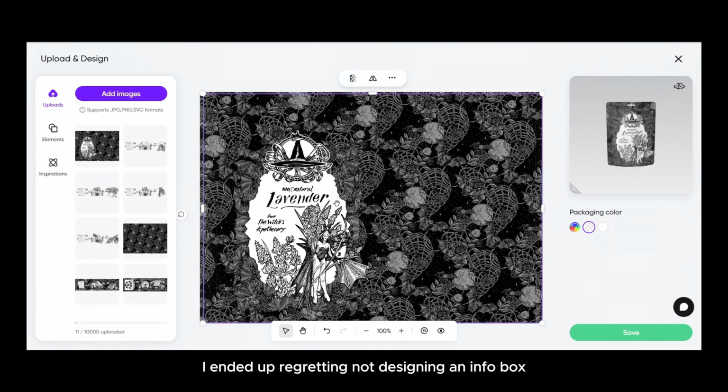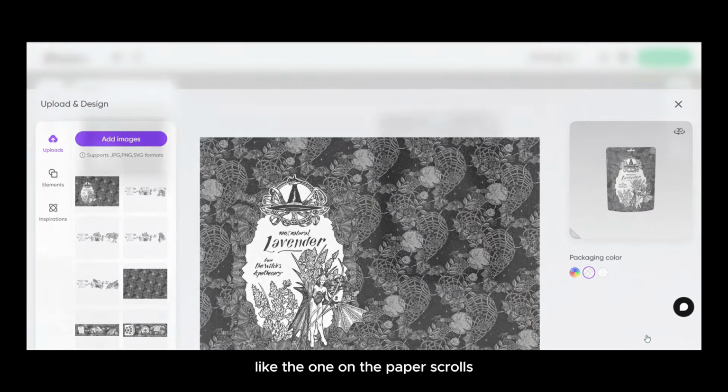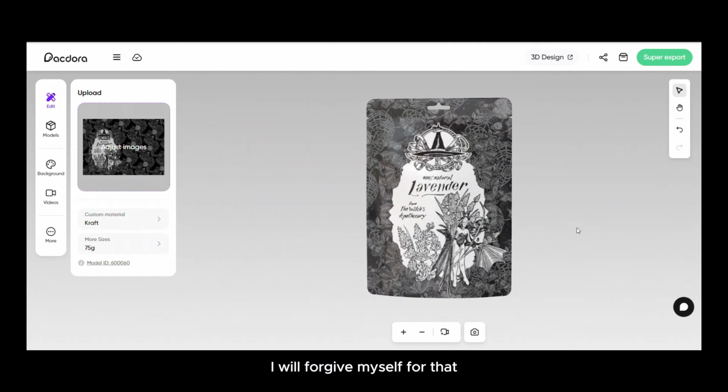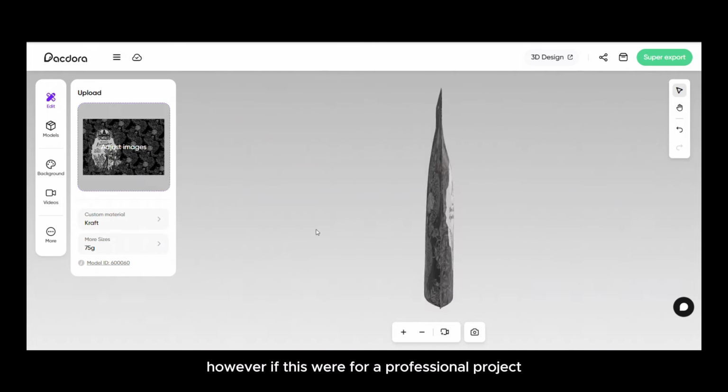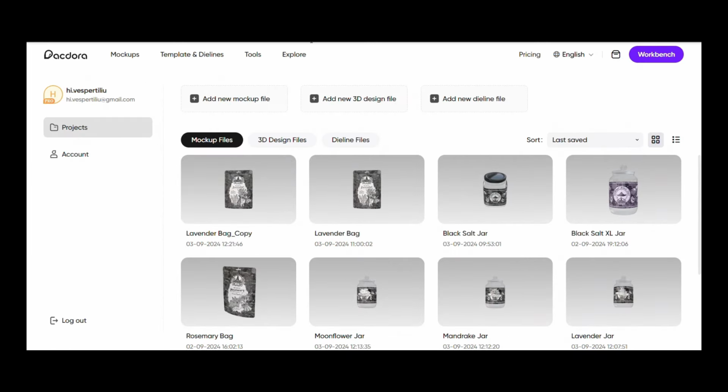I ended up regretting not designing an info box for the back of the bags like the one on the paper scrolls, but for the sake of this video, I will forgive myself for that. However, if this were for a professional project, they all would definitely need more work. One thing I like to do is renaming my copies so that I know exactly where to find what's done, and what's next on a list.